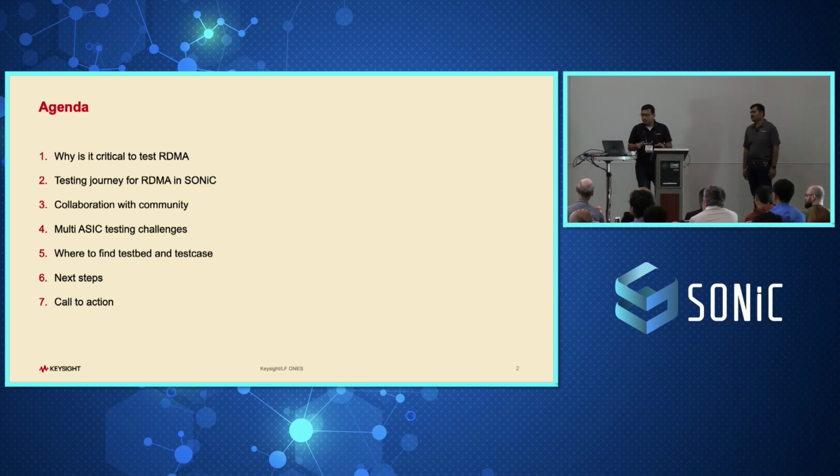And we'll talk about when we started porting these test cases from T1, T0 to T2, what are the multi-ASIC challenges that we have faced so far. And finally, we'll go to where you can find all this information. This is all in GitHub, so we can give you all that information and some next steps and call to action.